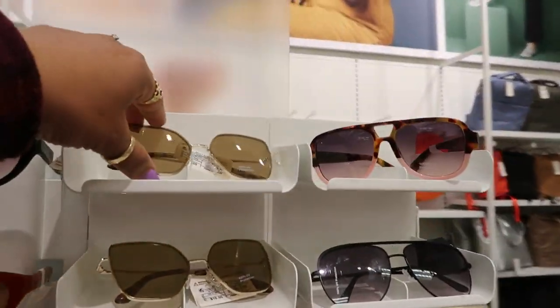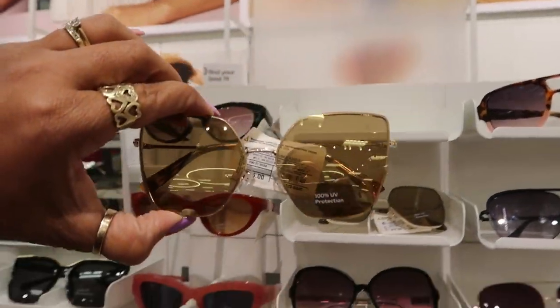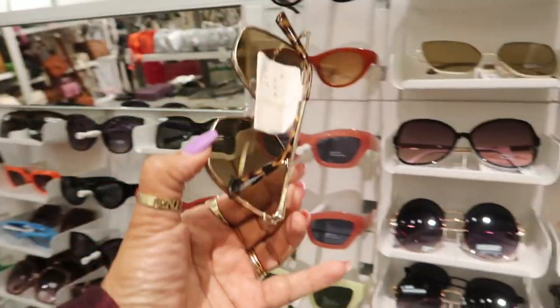These are big but kind of cute. I don't know if that shape will go with my face. What we think? I don't like it. Too much going on up in this corner. Can we get away with this though? Howdy, partner.